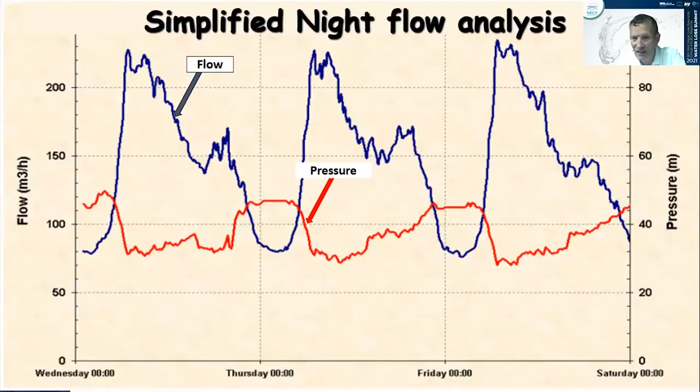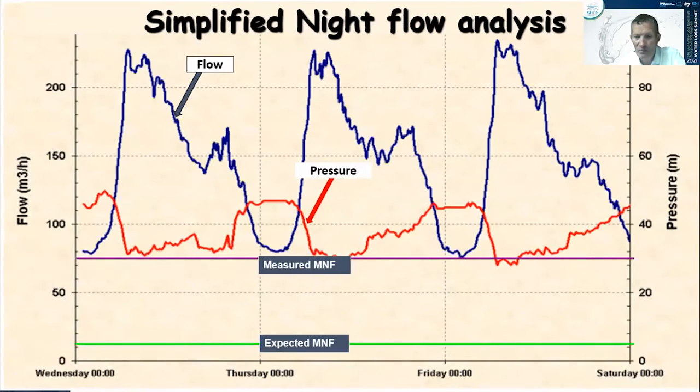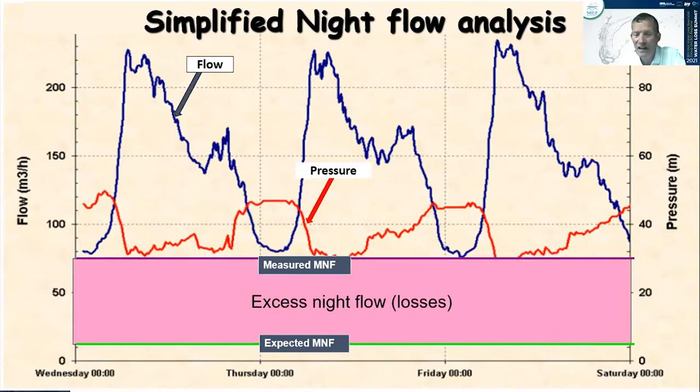This is a simplified night flow analysis. It's actually the same 3 days that we started at the top. There's your minimum night flow. We use the burst and background estimate, SANFLOW, to calculate what we expect it to be. And then the difference between the purple line and the green line is now your unexplained burst leakage. And that is what analyzing a night flow is all about. It's not rocket science, it's just basic assumptions.